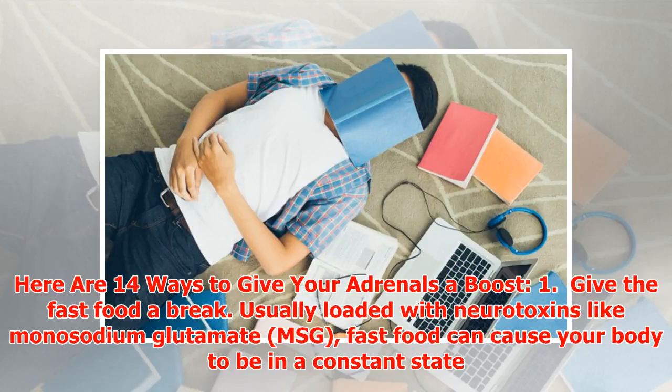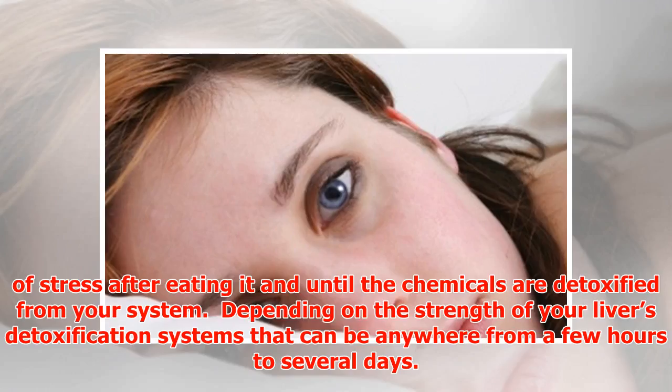Here are 14 ways to give your adrenals a boost. 1. Give the fast food a break. Usually loaded with neurotoxins like monosodium glutamate (MSG), fast food can cause your body to be in a constant state of stress after eating it and until the chemicals are detoxified from your system. Depending on the strength of your liver's detoxification systems, that can be anywhere from a few hours to several days.